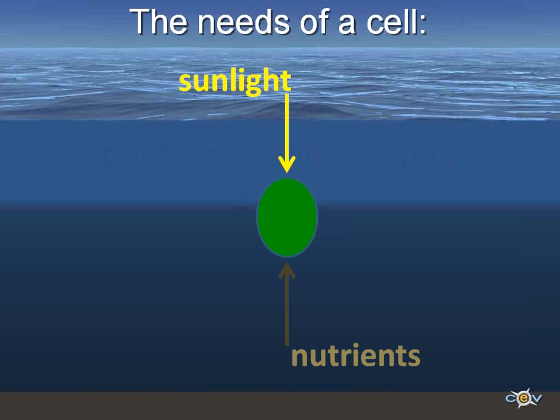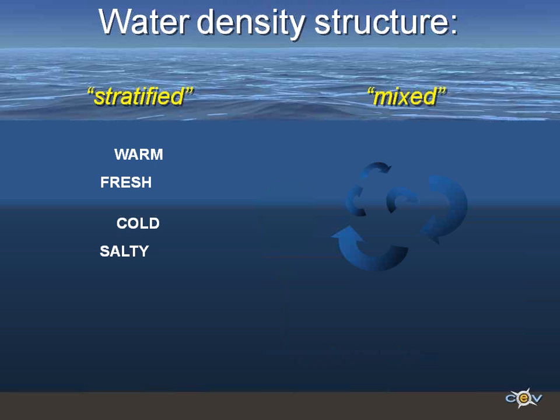Super, thanks. All right, so focusing this back now on biology, I wanted to start with a very simple schematic of the needs of a phytoplankton cell. Obviously sunlight, which typically comes from the surface, and nutrients, which typically come from underneath the water. Thinking in the concept of this cell, now putting this back in the marine environment, we can have water columns that are either stratified or well mixed. I know that this is very basic, but I want to get to the point of stratification and how this is important for the phytoplankton spring bloom.